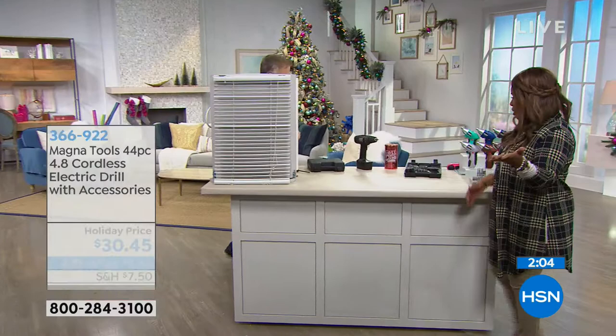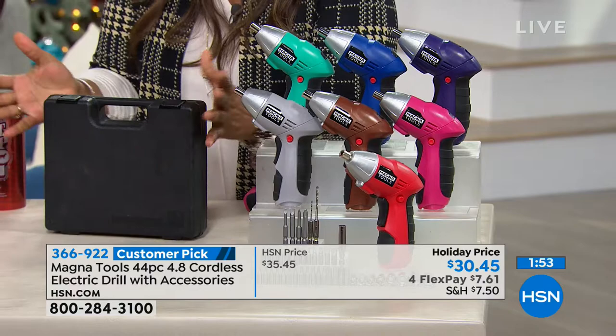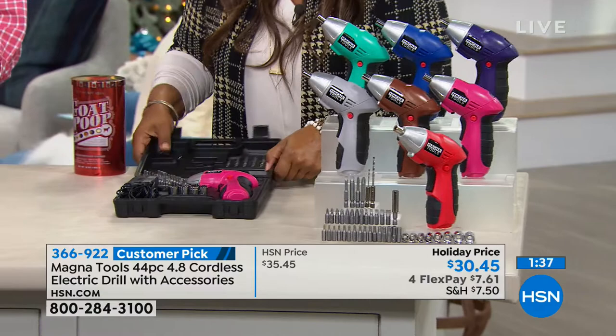Remember, everything is housed in this case. What a great gift to even give to the person that you call to do all of your handiwork. Maybe you're not the one that likes to do it, but you have someone that helps you. That's a cool gift to be able to give. So it has the handle, it has the little closures on them. Remember, the benefit of this is that you're not searching and looking around for all the tools, that they all have a place to put them back so that they're at the ready the next time you want to start another project.